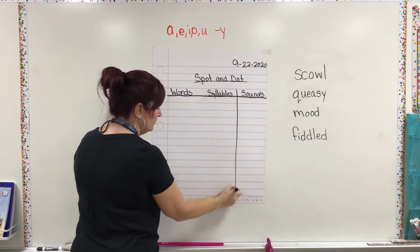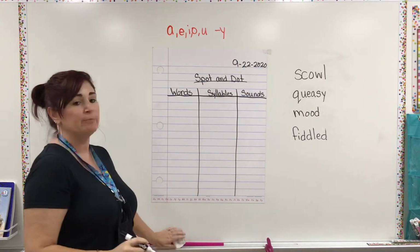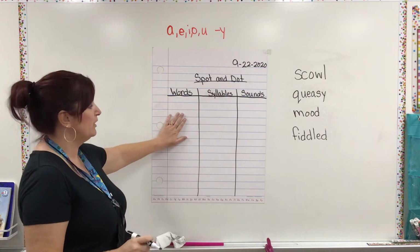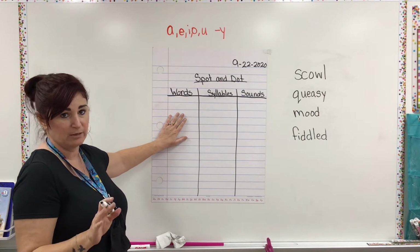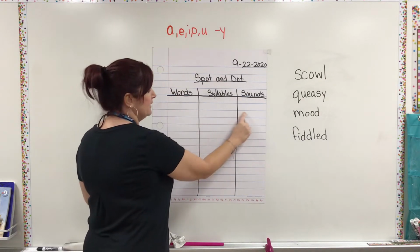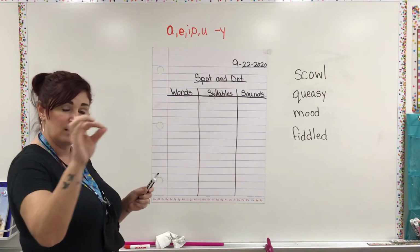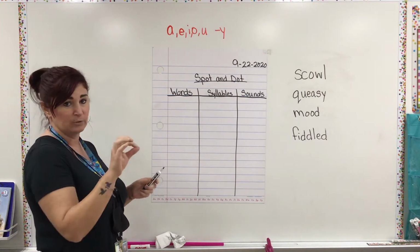Make your table. Okay, just like we've been doing. Remember what I said yesterday, it's very important to have your table drawn just right, okay? And also make sure you're paying attention to these blue lines. Your paper has blue lines. Make sure you're writing on that one same blue line, okay?